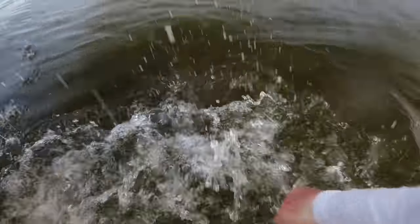There's a snook way up under the trees here. That might do it. Yep, that's it. Go. There it is, man. We're on him. That did it. That was a good fish. He took a good run right there, and I'm telling you, my drag is not loose.